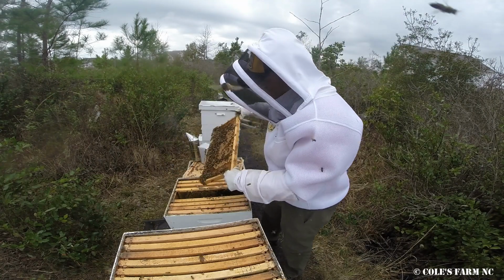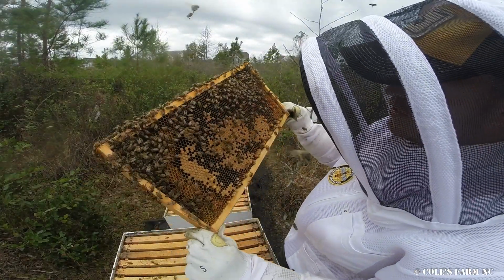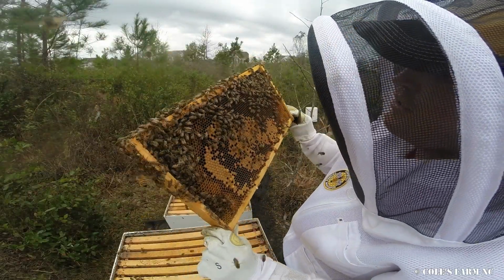All right, frame number 6. I think next inspection I'm going to switch the boxes around since all the bees are kind of up top to include the queen. But I mean, she's still laying eggs down here.